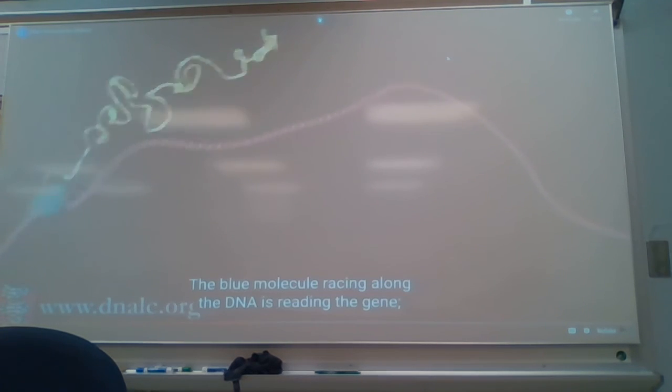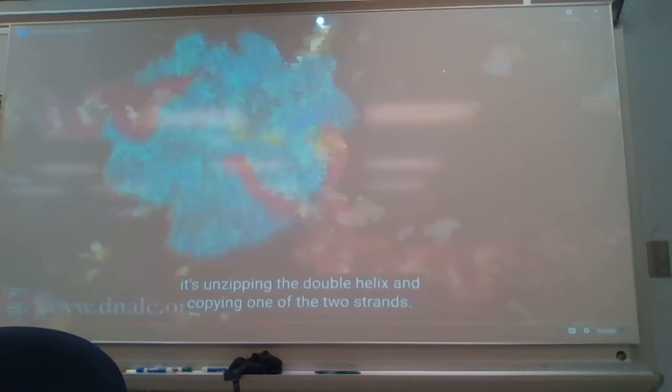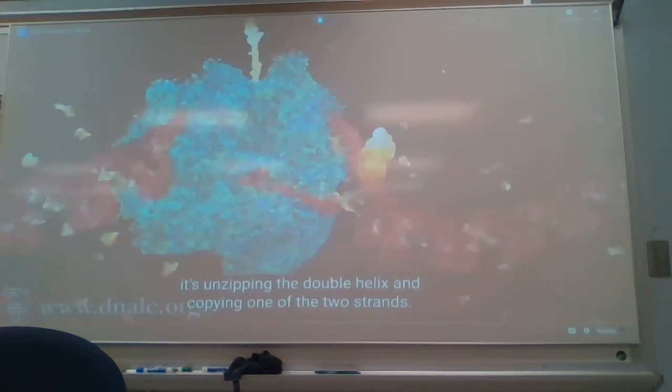The blue molecule racing along the DNA. It's unzipping the double helix and copying one of the 2 strands.